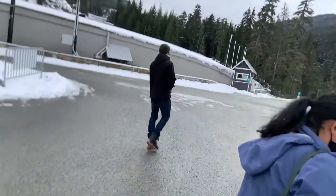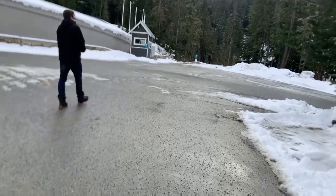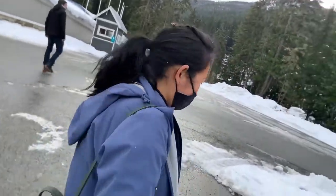Love the hat. Oh, thank you. Anything to distract from the face. You must wear the proper shoes because it's slippery.